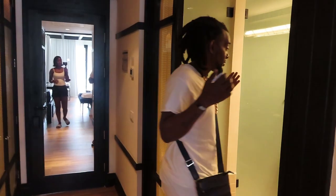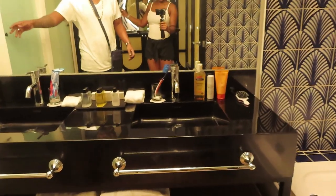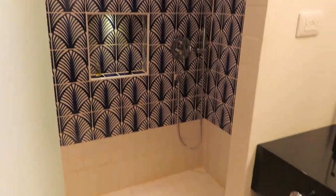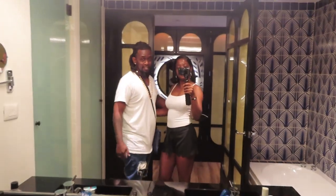As you can see, they have a very luxurious his and hers bathroom. They have the closed away shower. They have the closed away toilet. Kinda cool. Privacy. And they still have the soaking bath. I like the doors. Doors pretty cool too.